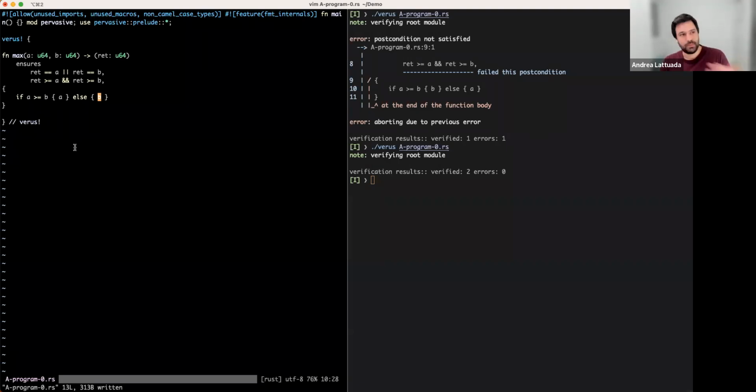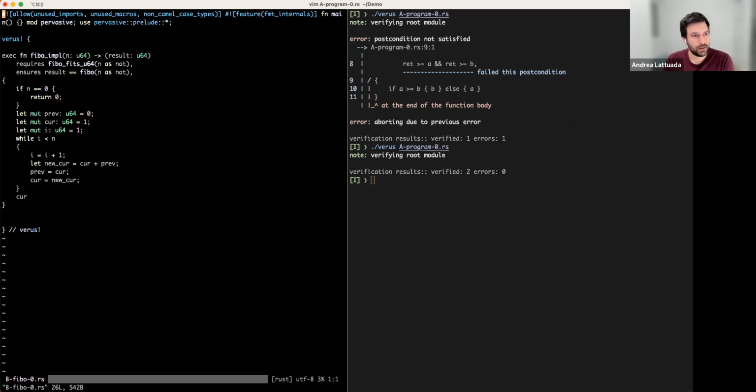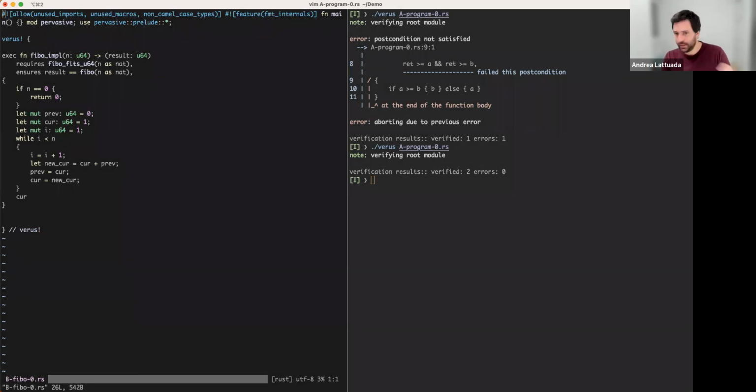As you may have noticed before, there is some part of the syntax here that doesn't look like regular valid Rust syntax. And this is because we've been working on a syntax extension to Rust using a macro. And I think Chris Hawblitzel at MSR is in the room and has done a lot of the work on this.